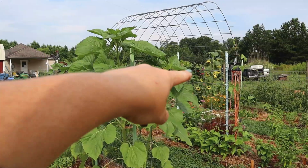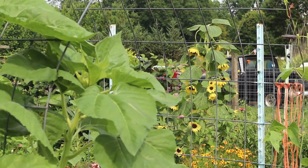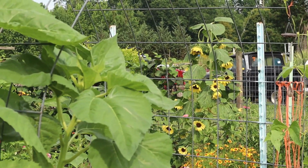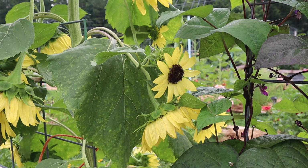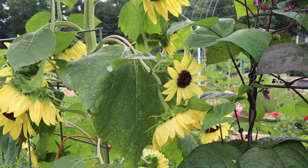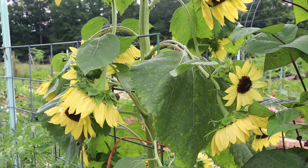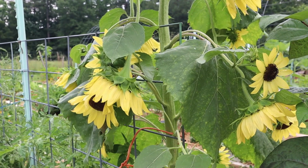Now over there you can see on the far side a sunflower that is covered with flower heads. That is a lemon queen sunflower. A lot of people don't realize that there are sunflowers that have multiple flowers on them, and those lemon queens are just one of my favorites.